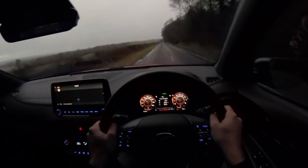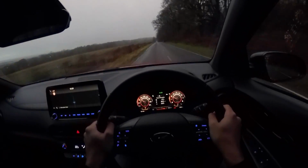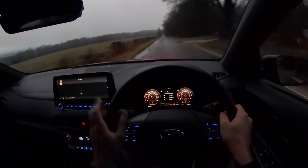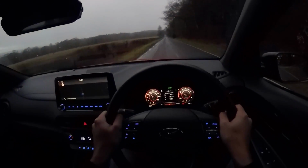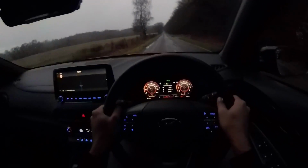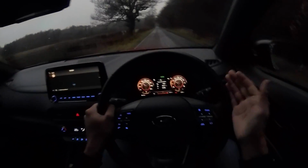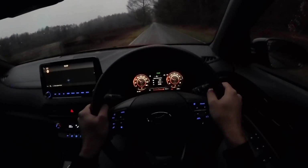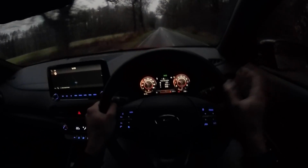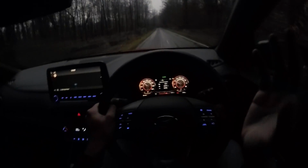If my head is bobbing about down here, I do apologise. As I've said, the ride is on the firm side. I would argue the Ford Puma ST line is probably a bit more compliant in its ride, but probably not too much to separate the two cars. Now, of course, things like boot space, rear space won't be covered in this video. This is all about the point of view aspect of the driving. Speaking of which, I will just be quiet for a few moments, just let you soak in the atmosphere and just enjoy the ride.